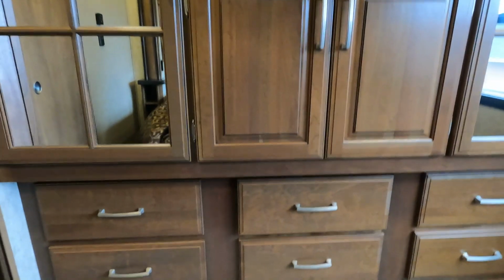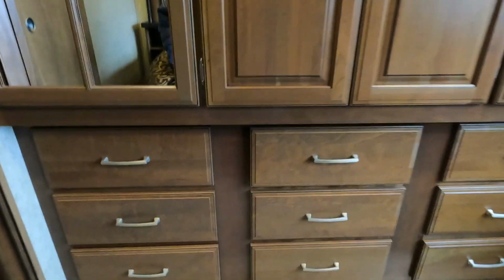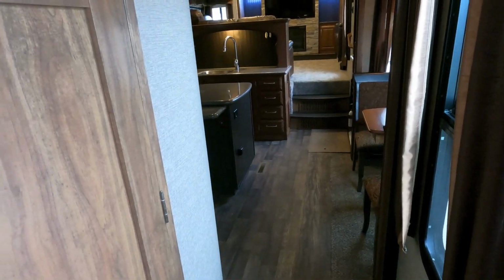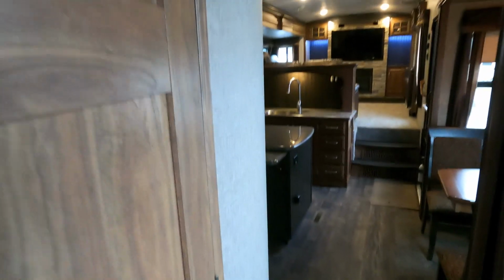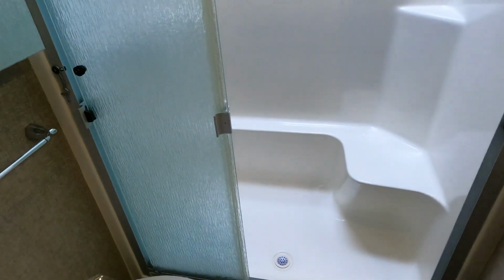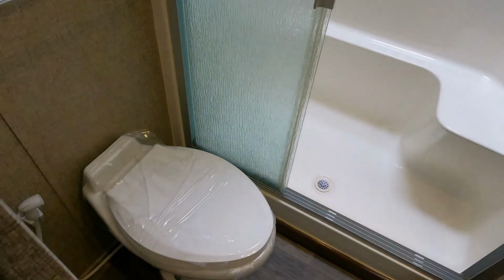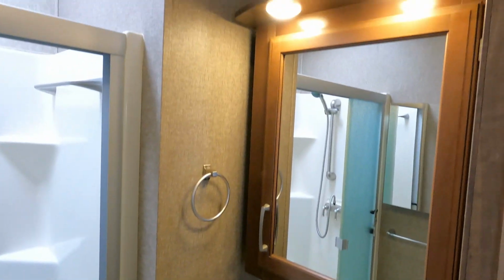So this is a 4-sleeper, but with that big sectional sofa, you could sleep another person on that if you had to. So I guess you could say it's a 5-sleeper. Does not have a washer and dryer. Well, hang on a second. I say that. Nope, it doesn't. You've got a large shower, skylight, elongated china RV toilet. Again, solid surface countertops in here.